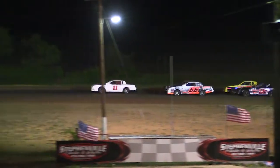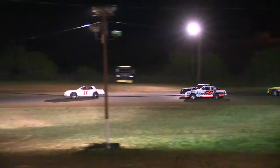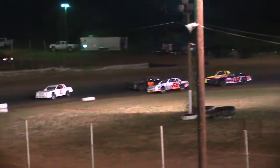All right, ladies and gentlemen, looks like we've got the lineup correct, and the green flag's back out. Cherry catching him sleeping on the restart.